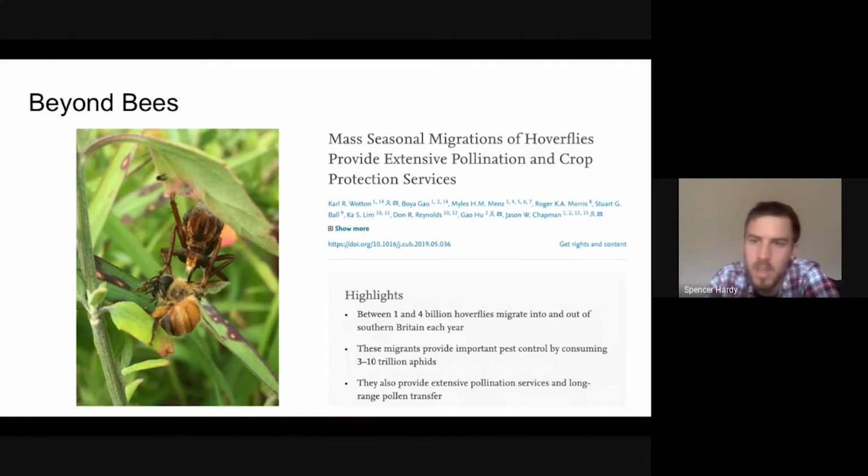This paper that I screenshotted on the right here kind of blew my mind in a lot of ways and really got me thinking about all the other insects that are of value to our ecosystems that don't get a lot of attention. Hoverflies are a family of flies, family Syrphidae. They're in Vermont. They're pretty global. And as adults, they visit flowers. They're one of the most abundant flower visitors in the state.